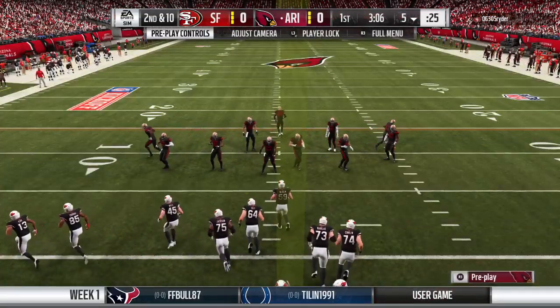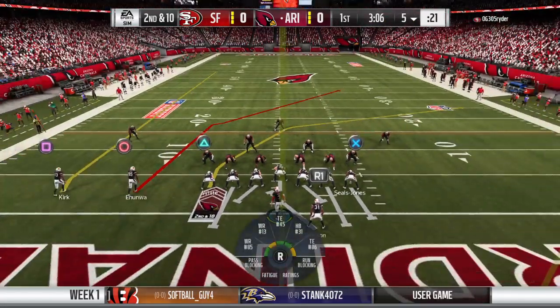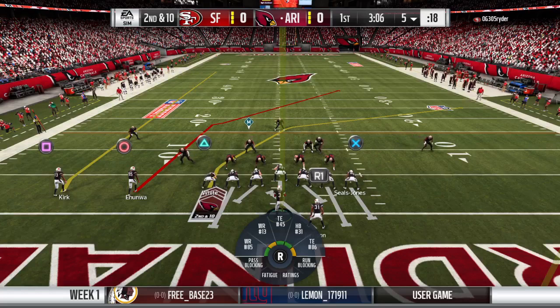Yeah, fortunately for him, got a couple more downs to play with. An incomplete pass on first down. That leads to a 2nd and 10. All right, here we go. 3-19.